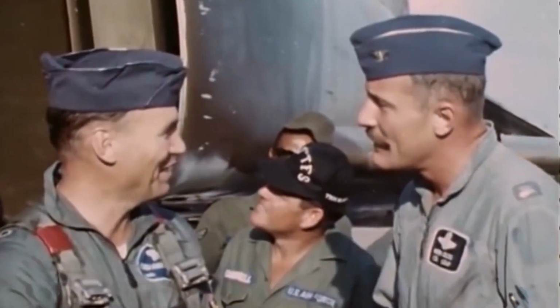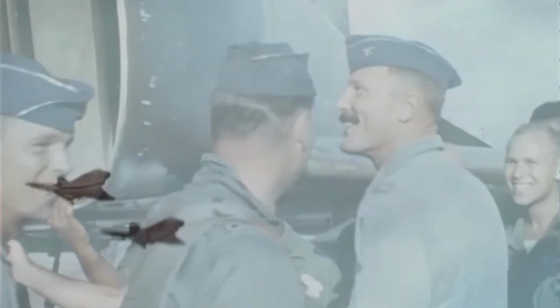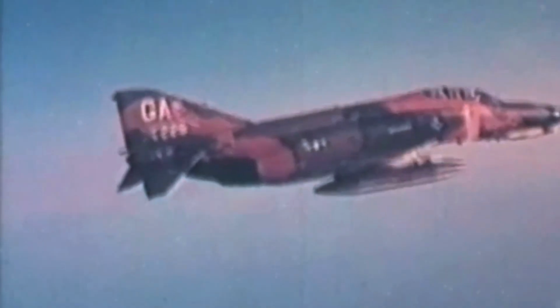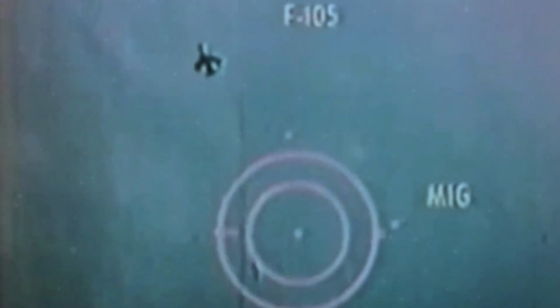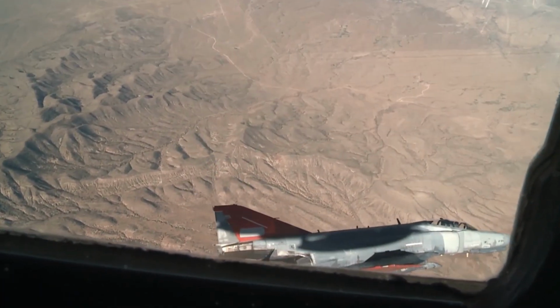Phantom production ran from 1958 to 1981, with a total of 5,195 aircraft built, making it the most produced American supersonic military aircraft in history, and cementing its position as the signature fighter of the Cold War.